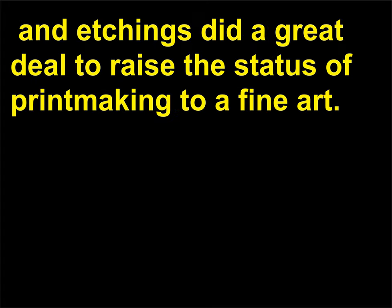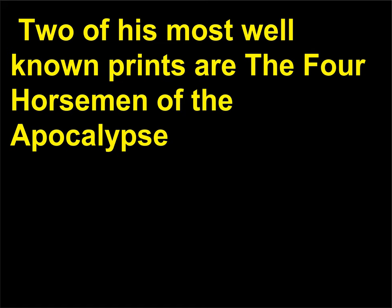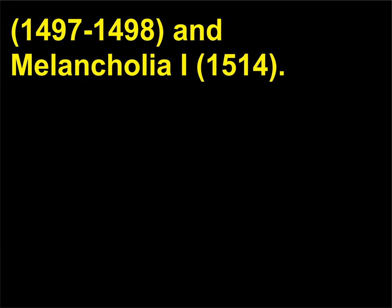Dürer's woodcuts, engravings, and etchings did a great deal to raise the status of printmaking to a fine art. Two of his most well-known prints are the Four Horsemen of the Apocalypse, 1497-1498, and Melancholiae, 1514.